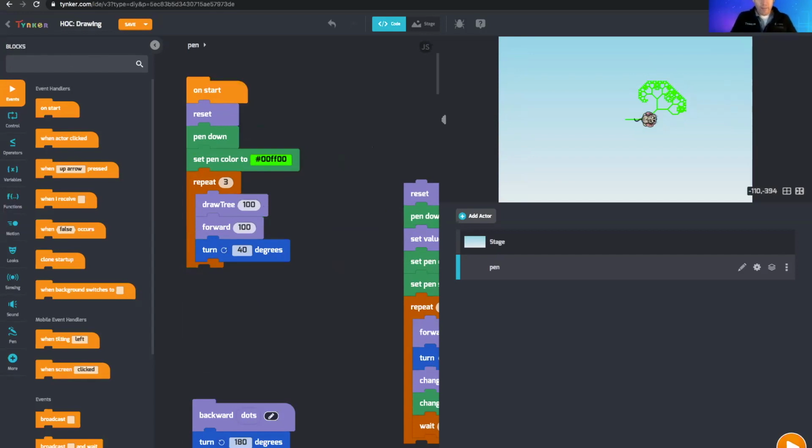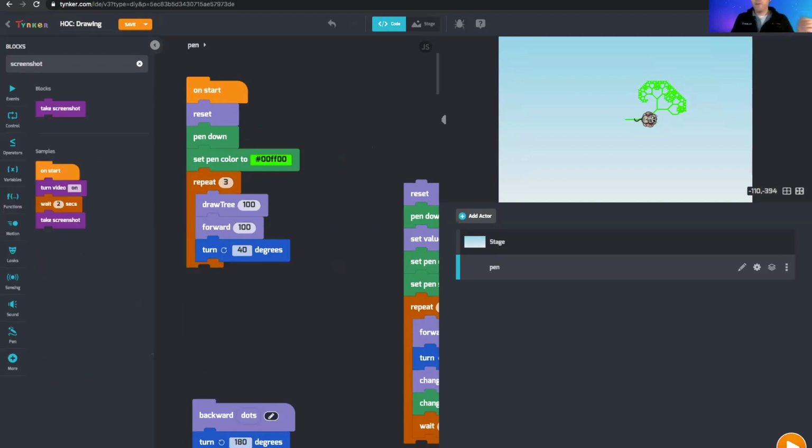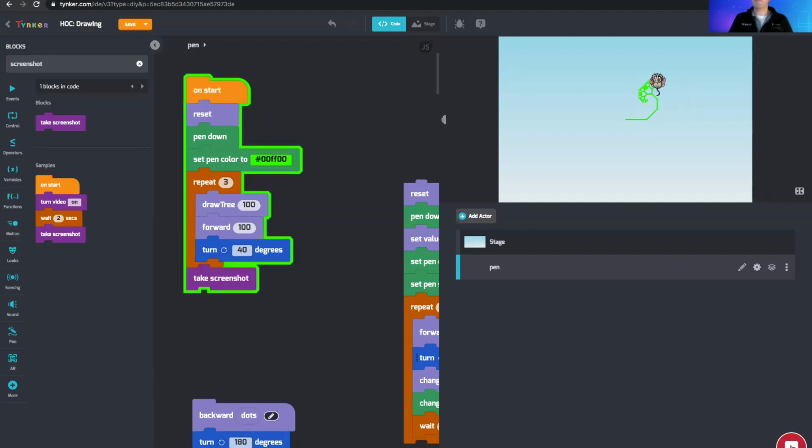If I go to my blocks, and you type in screenshot, you can tell your project to take a screenshot and then save your artwork. Right? So if I go all the way to the end here, and he's going to do his thing. He's only repeating 3 times, so this won't take too long. Does it twice. Now you can imagine you'd make some beautiful, beautiful artwork. And then right at the end, does it one more time.